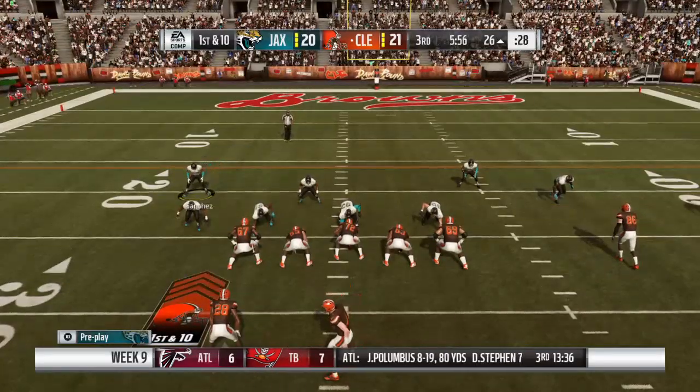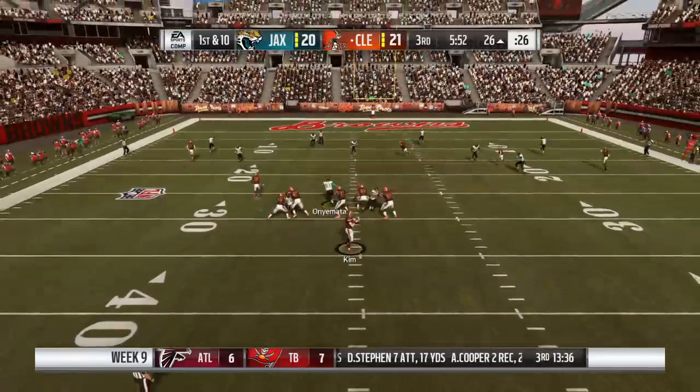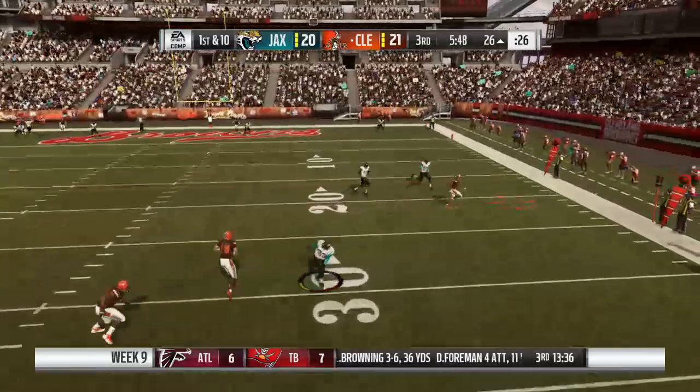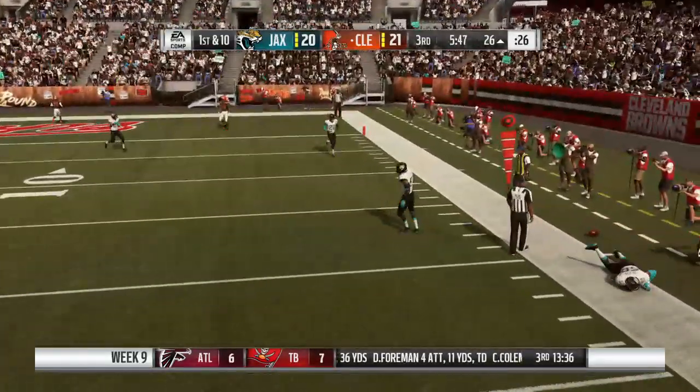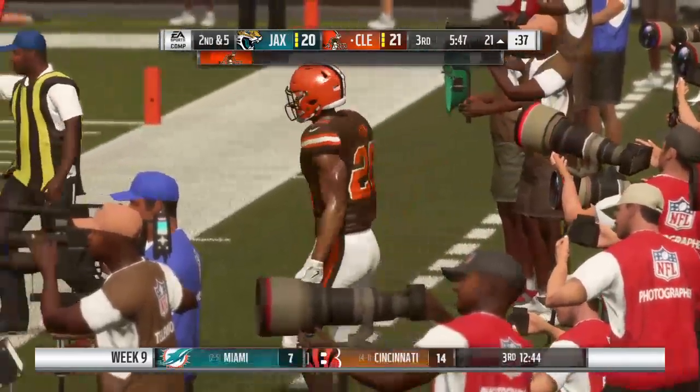It's 1st and 10. Green 39! Green 39! Back to throw. It's a gain of 5. That'll bring up 2nd down.